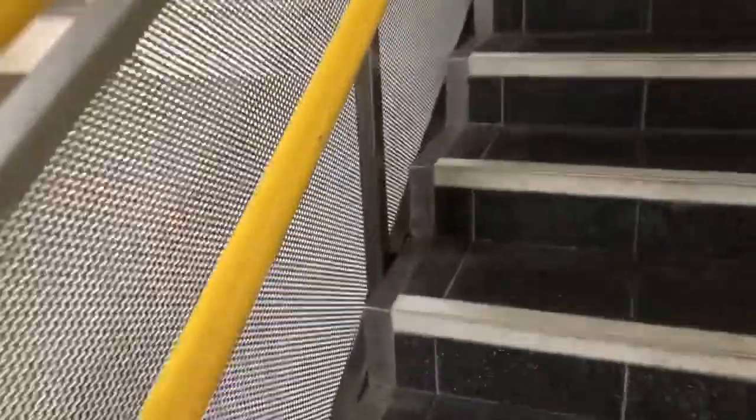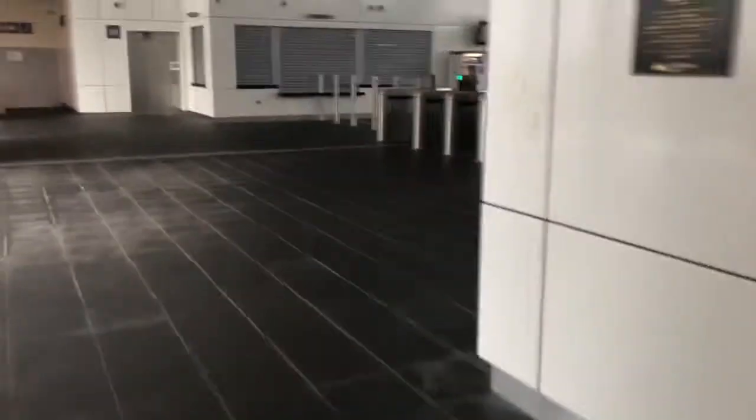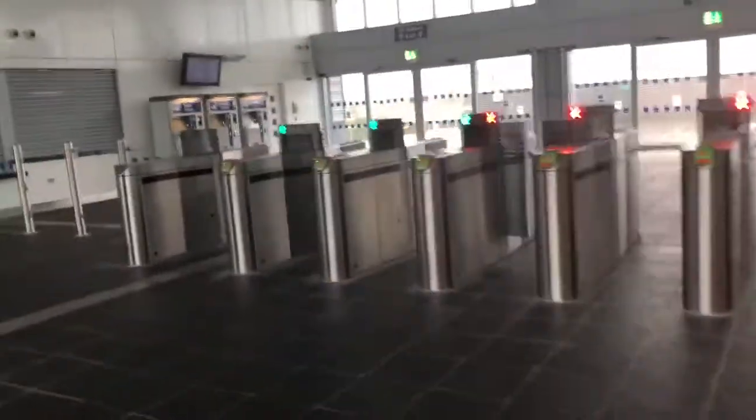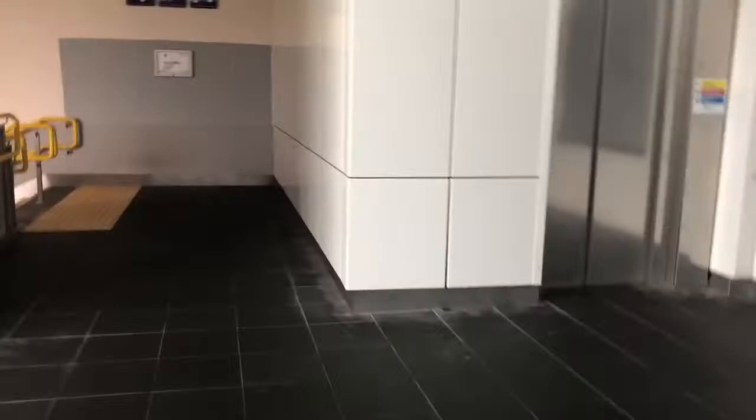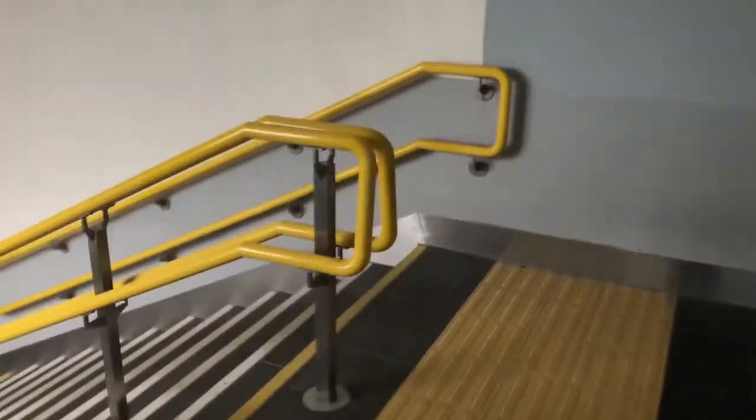We're gonna go across to platform number one. And here we have the concourse. Ticket office isn't open. And as you can see here, look how small that is outside. Oh, it's very windy too.